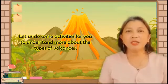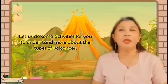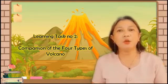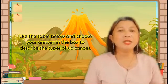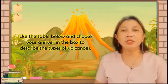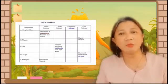Let us do some activities for you to understand more about the types of volcanoes. Learning task 2 is about comparison of the four types of volcano. In this activity, you will use the table below and choose your answer in the box to describe the types of volcanoes.